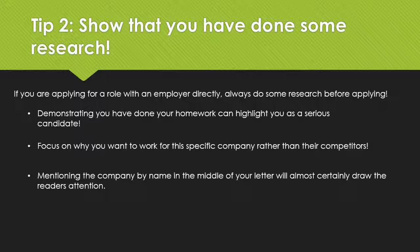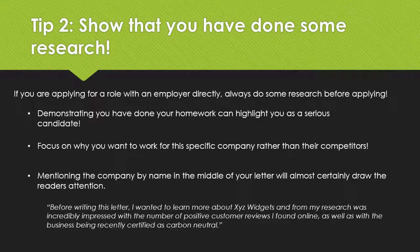So putting all that together, you might have a statement such as, before writing this letter, I wanted to learn more about XYZ widgets, and from my research was incredibly impressed with the number of positive customer reviews that I've found online, as well as with the business recently being certified as carbon neutral. So that really shows an alignment of values in terms of the carbon neutral, shows that you've done some research, that you've looked at some positive customer reviews, and that's left you with a good feeling.